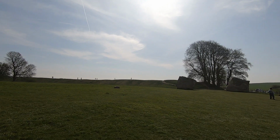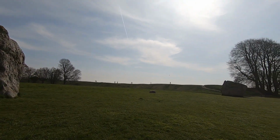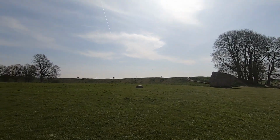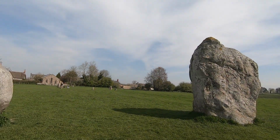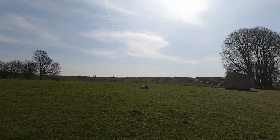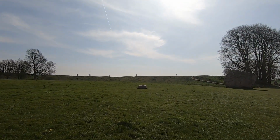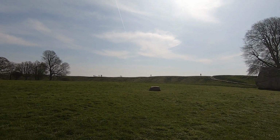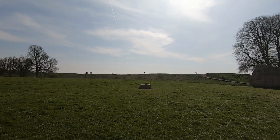Quite often when people get married around here, they use this little square stone here or the little circle there. But quite often I've seen people jumping the broomstick here, or hand fasting, which is a wedding ceremony.